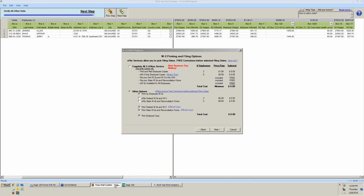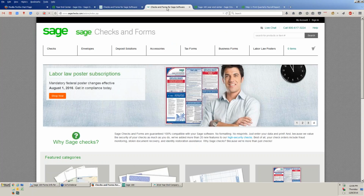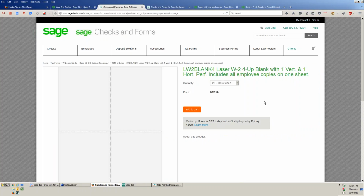So you can purchase those from the Sage Checks and Forms website. Like this is the W-2 4-up blank, because basically it is all blank on the front of the form, and then it may have writing on the back, and it's basically perforated. So these are the forms that you would have to use. If you purchase the 2-part forms from your local office supply store that you may have been used to using with Sage in the past, those ones will not work with printing through Atrix, so you would have to basically return those, or you won't be able to use them unless you get out a typewriter and start typing them up manually.